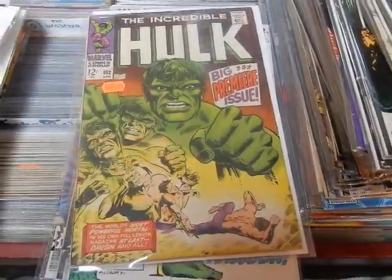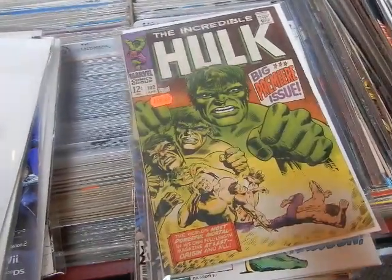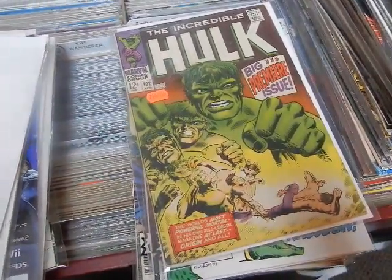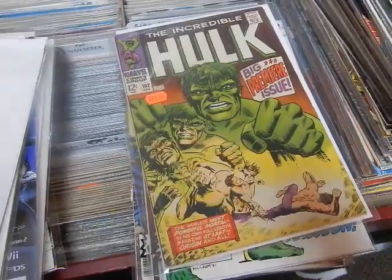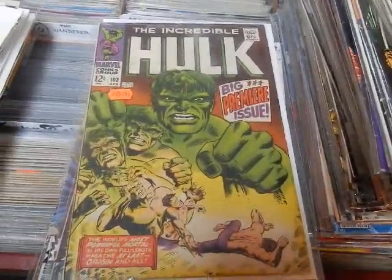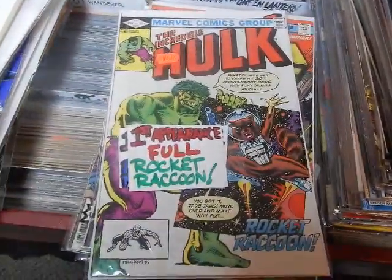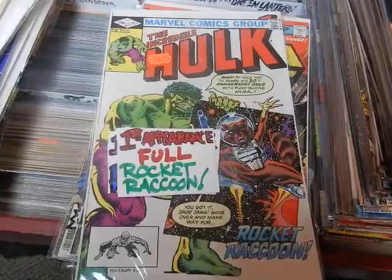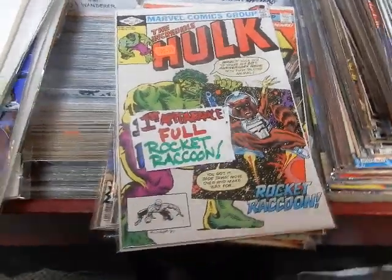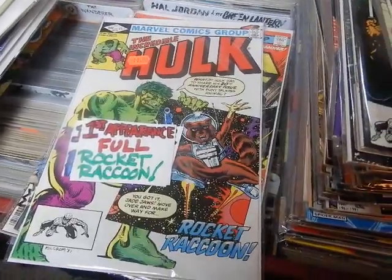$80. We've got a Hulk 102 when he first got his book back. The first 6 issues was the Hulk. It was canceled. He went to Tales to Astonish. Issue 101 was the last Tales to Astonish. 102 became the Incredible Hulk. I've got 225 on that. I've got a 271 Incredible Hulk. This is the first full appearance of Rocket Raccoon. I've got 400 on that.